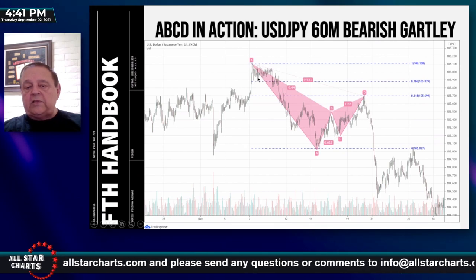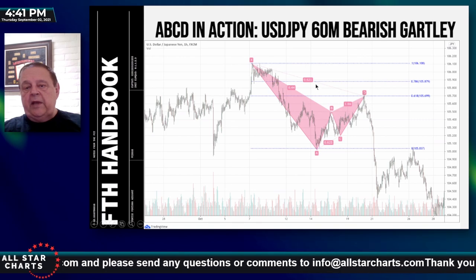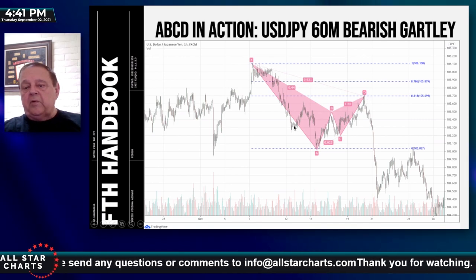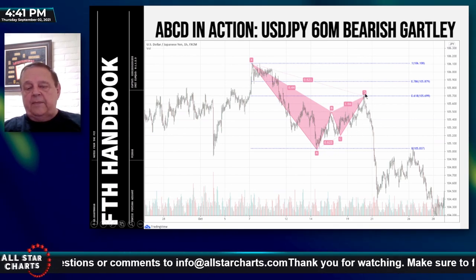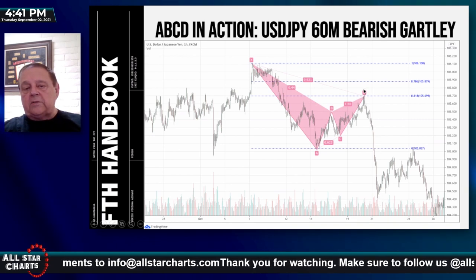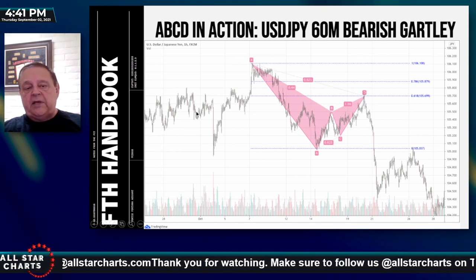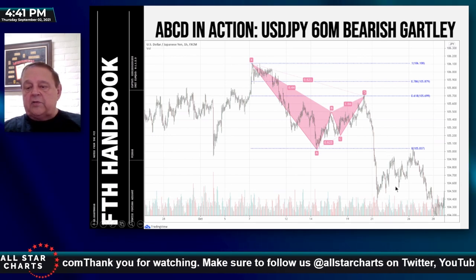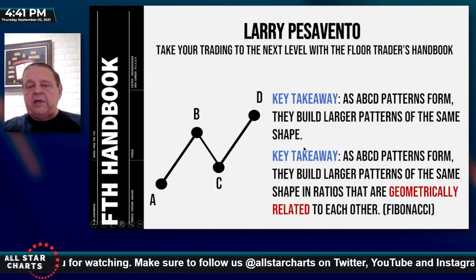Here's a US dollar versus a Japanese yen. There's an A, B, C, D coming in exactly at the 61. That's a Gartley on a sell signal. And boom, down it comes. We had this pattern today in the NASDAQ. It just couldn't have been any more perfect, right up here. And then it broke 1,000 points. But that's what you're looking for. There's a lot of little ABCDs in here. This is just showing you the larger ones that we're looking at. You can see others in here too, but it's all based on the ABCD pattern.